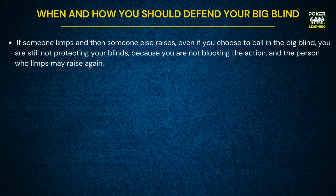Many players have a misunderstanding about protecting the blinds. If someone limps and then someone else raises, even if you choose to call in the big blind, you are still not protecting your blinds because you are not blocking the action, and the person who limps may raise again.